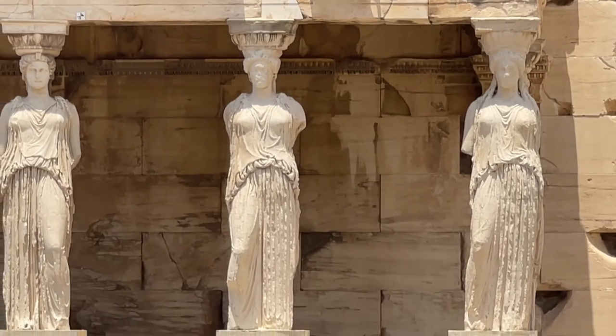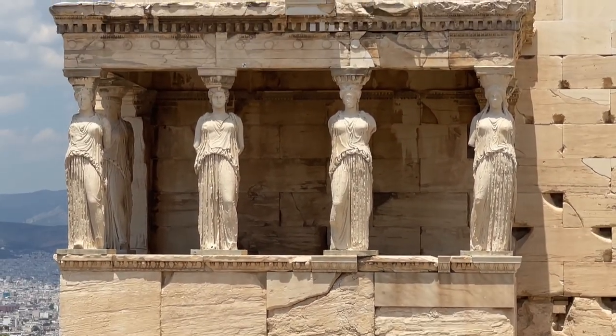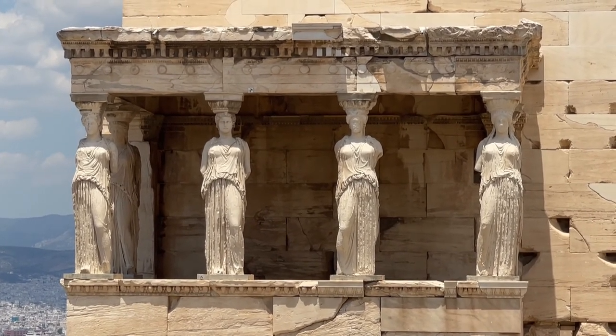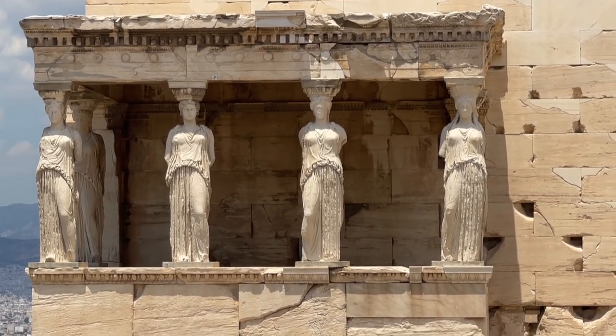The Caryatids, I'll show you the information on it, but I think they're pretty famous. I think the originals were taken down and put in a museum somewhere, but I'll look at the placard and tell you.